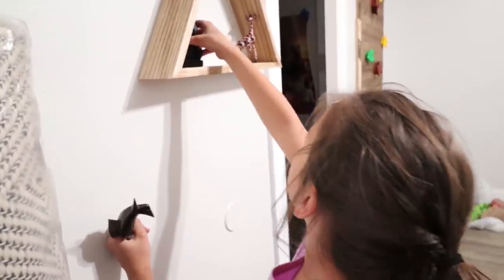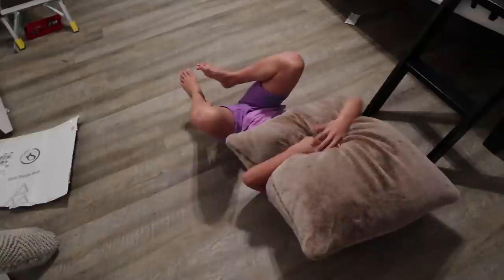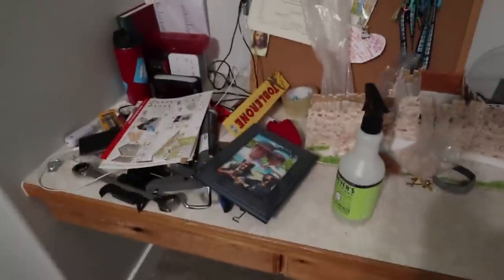Decorating already, Rykel? Yeah. So far we have these. I love them. Then we have this. I'm trying to organize the books, but I'm not very good at that. Then we have this, or we're gonna move the monster and the toy. Then we have the top. Then we have this. Guys, we have a lot to do.